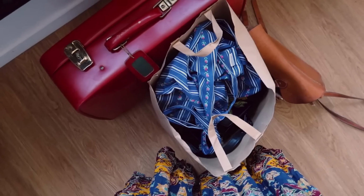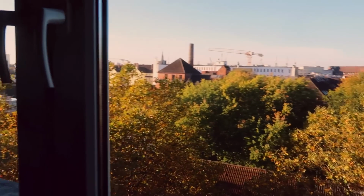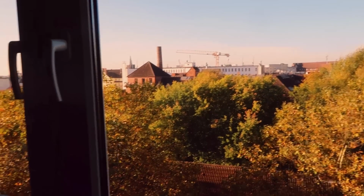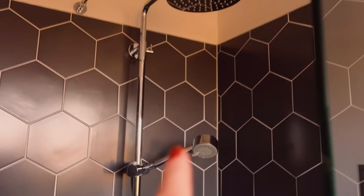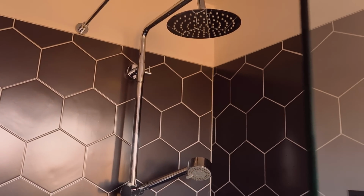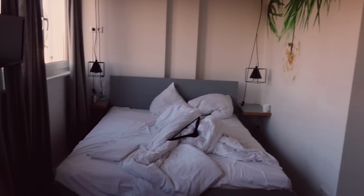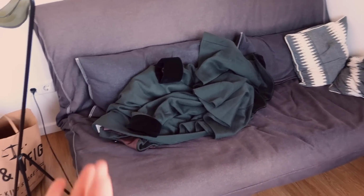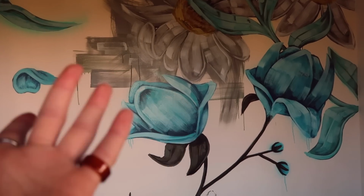All of my stuff is packed and ready to go here. I just want to show you the room that we've had and this beautiful view, because today is the first really nice weather day that we've had. So this is the bathroom. It's pretty modern, simple, and I've loved this. I'm gonna miss this shower head so much. It's been amazing. I need something like that one day. The bed looks messy. We have a small couch over here that we used for coats and stuff that we've bought, and some more art.